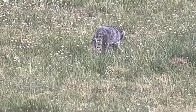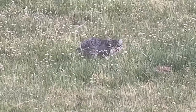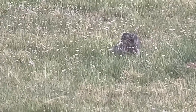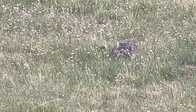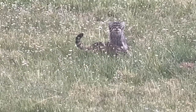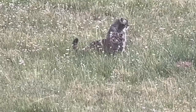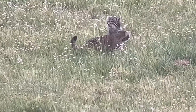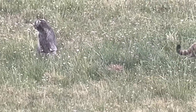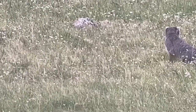Mom stalks and makes another kill. Well, it's not killed yet. This kitten will take care of that. And we trust that each of the three kittens has already received at least one Brandt's vole to feed on. It seems that the second kitten that showed up just a little too late to get the vole will have to go empty pawed for now.